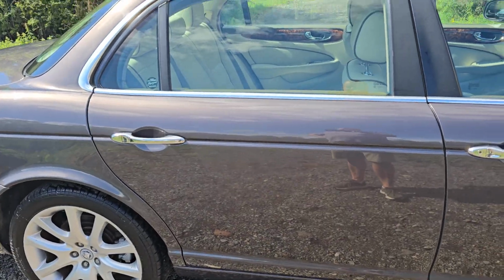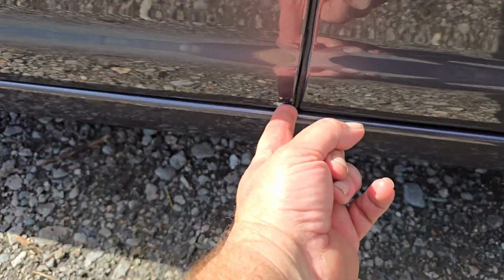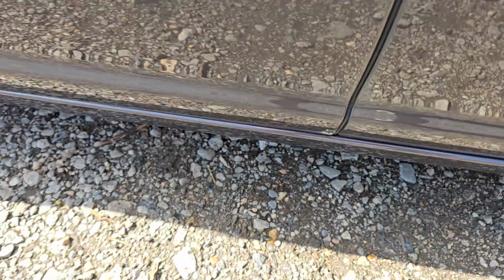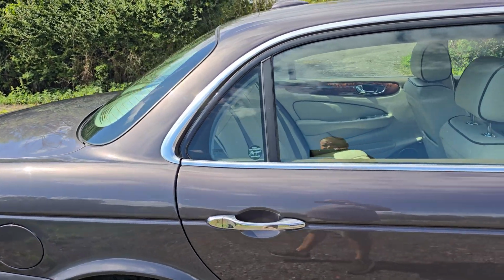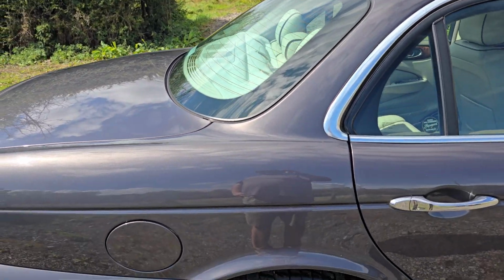Offside rear door, you can see they're quite long where it's the long wheelbase version. There's just a tiny bit of corrosion in this corner, and it's exactly the same on the opposite side of the car on that rear door. So obviously something happens to the bottom corners there that they just get corroded a little bit. Roof is perfect, rear glass lovely.